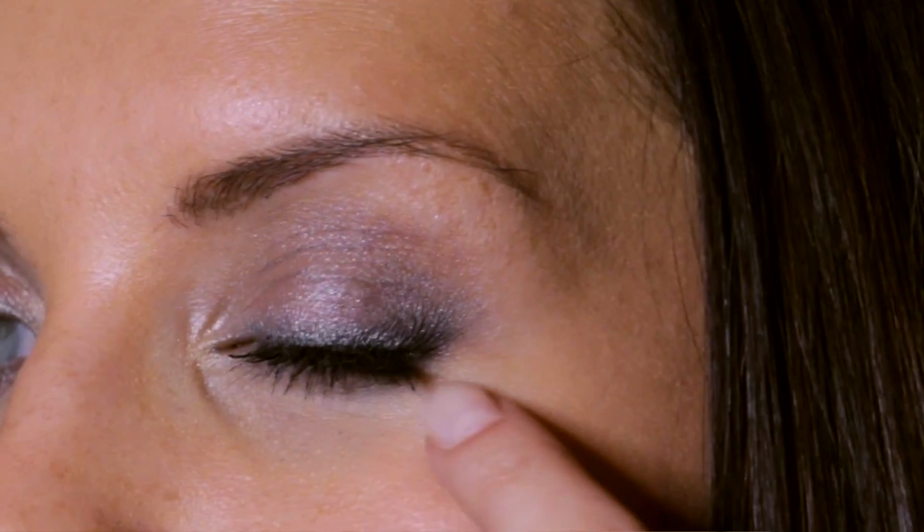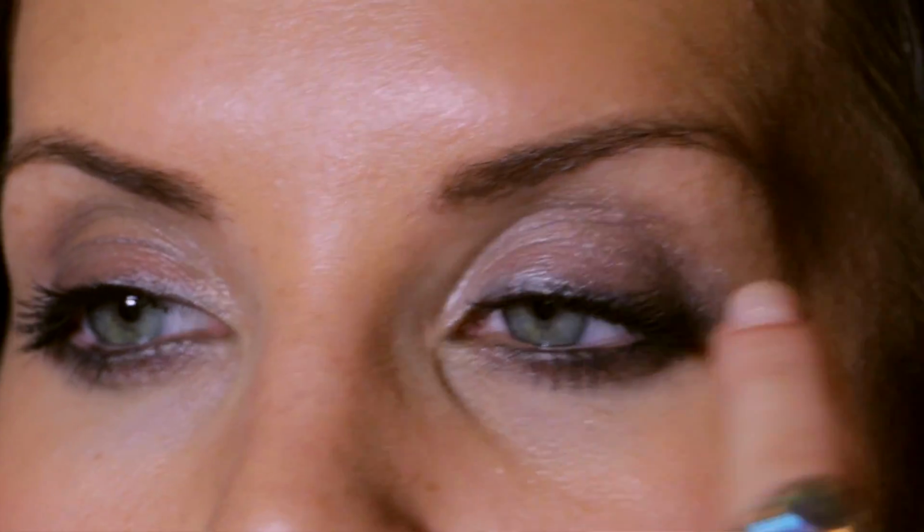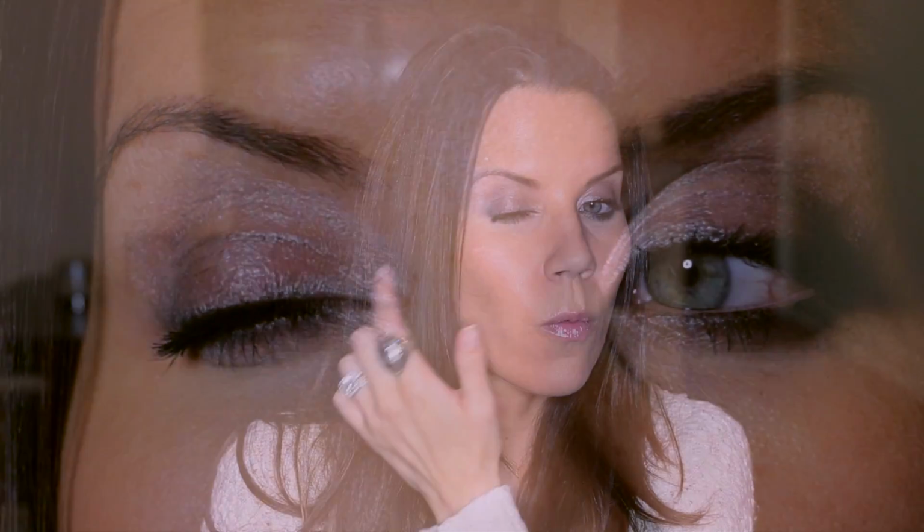And then the shadow, as we can see, it's a mess. The eye that I use the primer on is a little bit creasy. This one over here is definitely worse, so a primer did help. This one, the color is almost completely faded off. I have not touched my eyes.